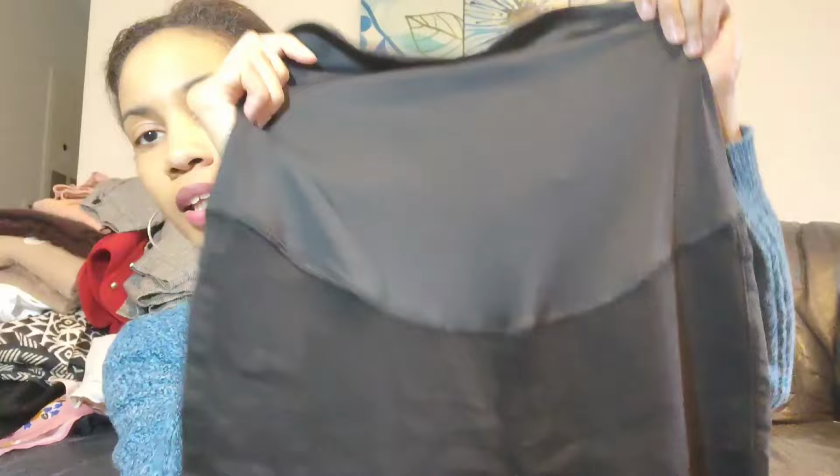Look at that. That's so cool. That is what I like. That's different. That's so unique. So this was an automatic yes for me. This is a Madewell maternity skinny, new with tags, pair of maternity pants, size 27, and it is the full belly panel. So this is an absolute yes for me.